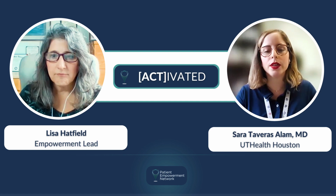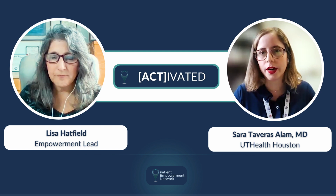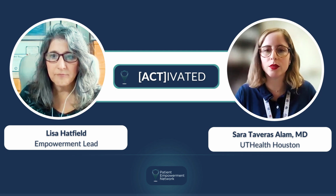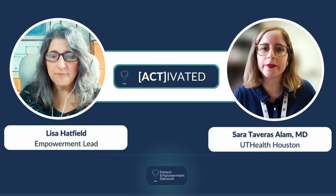Additionally, in terms of going out in the world, I would avoid for our AML patients to be in crowded spaces. And if they are going to be in crowded spaces, to use a mask so that they're protected from respiratory infections.